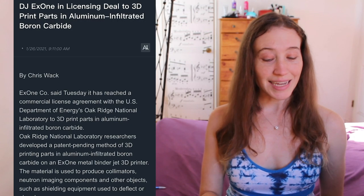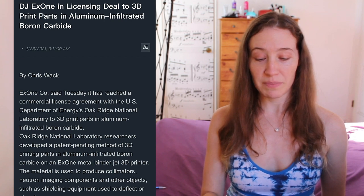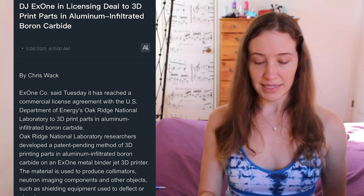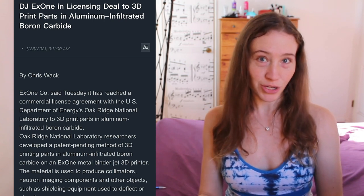And this was due to the recent news that they reached an agreement and they just licensed for commercial use. So let's go into that news and some potential catalysts. It says XONE is in a licensing deal to 3D print parts in aluminum infiltrated boron carbide. This is an aluminum metal. On Tuesday, it reached a commercial license agreement.